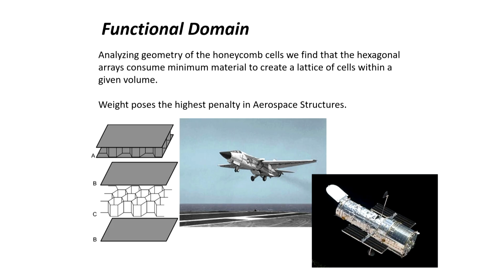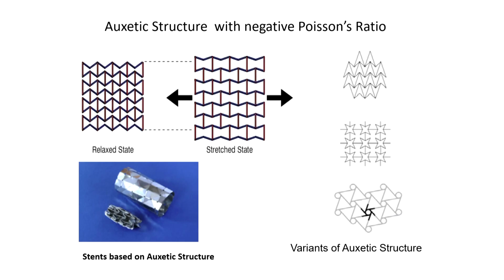Analyzing the geometry of the honeycomb cells, we find that the hexagonal arrays consume minimum material to create a lattice structure, and that is something that functionally inspired us in developing aircraft structures based on honeycomb composites. The core is the honeycomb cells, so it is very lightweight, and we have two face plates on the two sides, far away from the neutral axis, giving a very high flexural rigidity. So, this is a good example of a functionally inspired structure.